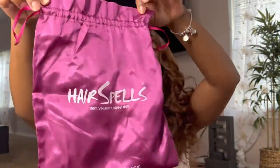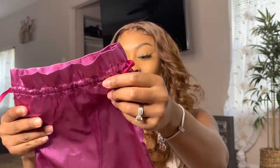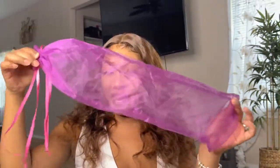Purple bag, HairSpells, and it is 100% virgin human hair. www.hairspells.com. So this is Brazilian 100% human hair, and the length of this unit is a 20 inch. The hair came in this really cute bag.